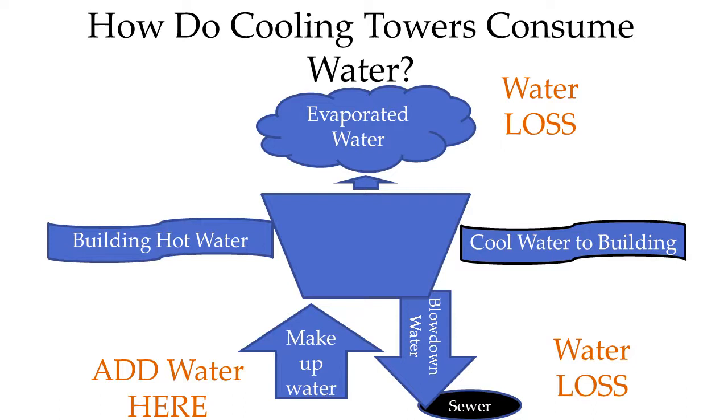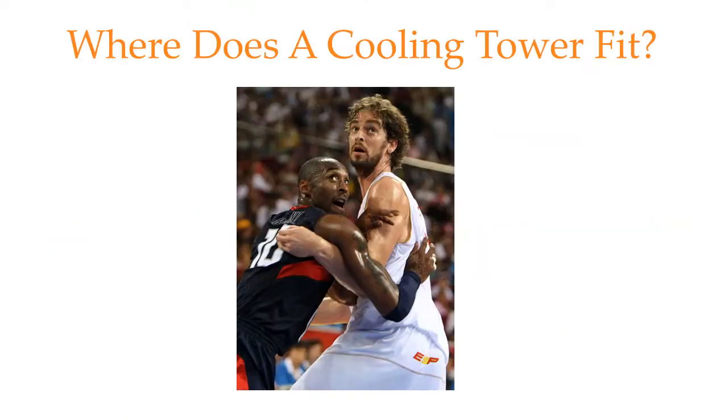So how is water consumed at cooling towers? Water goes into the cooling tower as makeup water and leaves the tower as evaporated water out of the top of the stack, or it goes down to the sewer as blow-down water. Makeup water has to be continually added into the tower to make up for all of the water that is sent out as evaporation and to account for any of the built-up concentrated water that's going to the sewer.